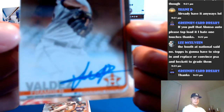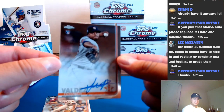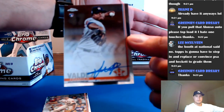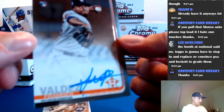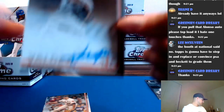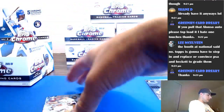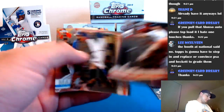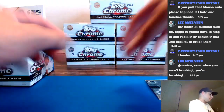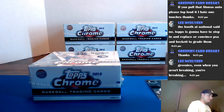Damn, man, I can't get this into freaking focus. Come on. Framber Valdez, Astros hit. All right, let's finish it off. Dietz, Robles, Fletcher, Springer, and Mazzara. Cool. Third box down. Fourth box up.